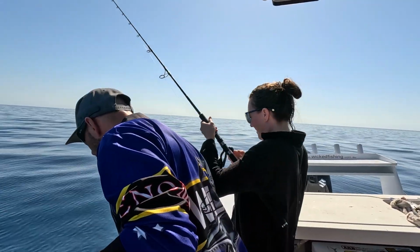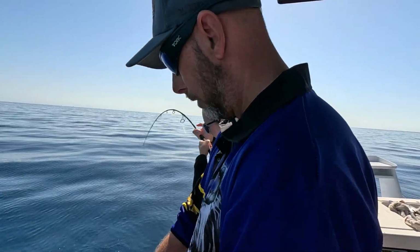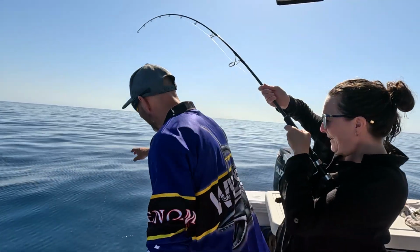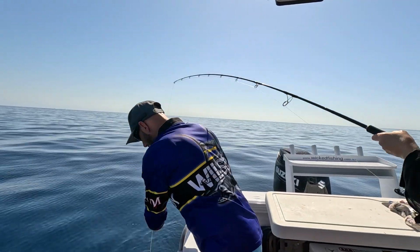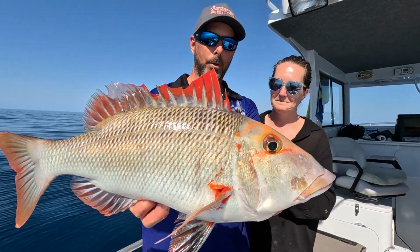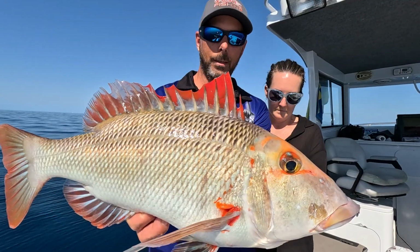It might be a big red throat. Yeah, it's a big red throat. Shark, shark, shark. Quick, babe, do it. Nice one. There we go, Lauren's first red throat emperor. Beautiful red throat. Lovely colours in that fin.